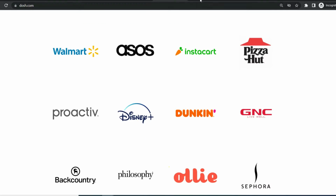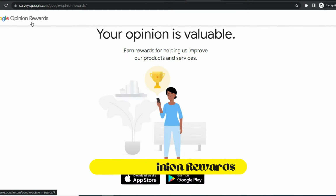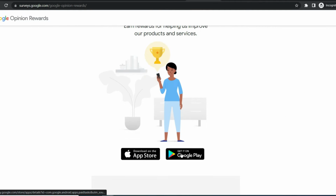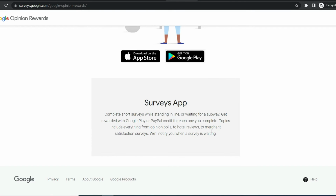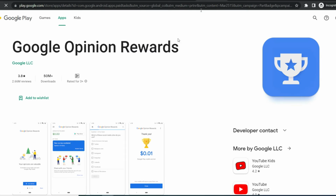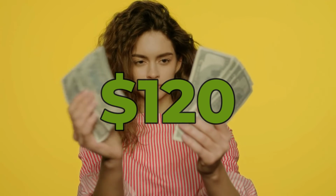Coming towards the 7th app, Google Opinion Rewards. This app has a lot of reviews on the App Store. You have to fill out some surveys here. Some surveys even take 20 seconds to do. And Google itself says that for a single survey it pays like $1. So if you fill out surveys one after another for an hour, you will get $120. Isn't it cool? But at least you can earn $1.10 per hour, which is the average salary of a man. So go and check it out for yourself.